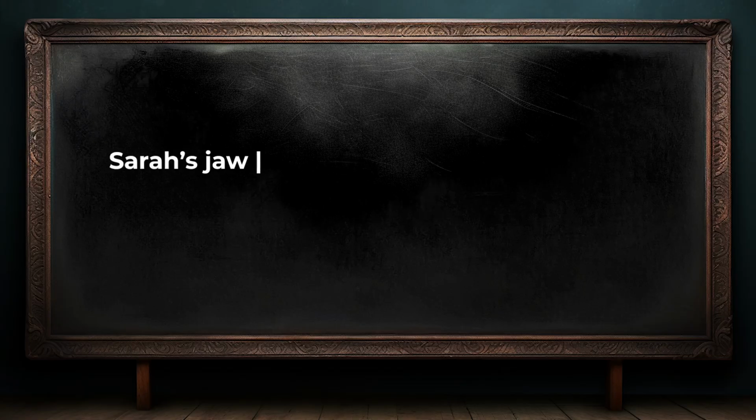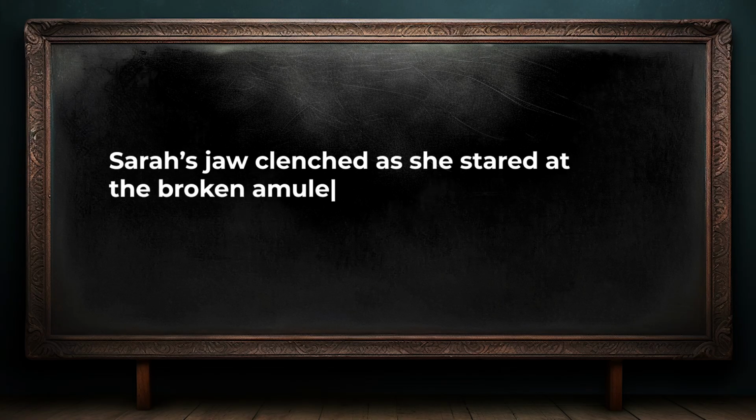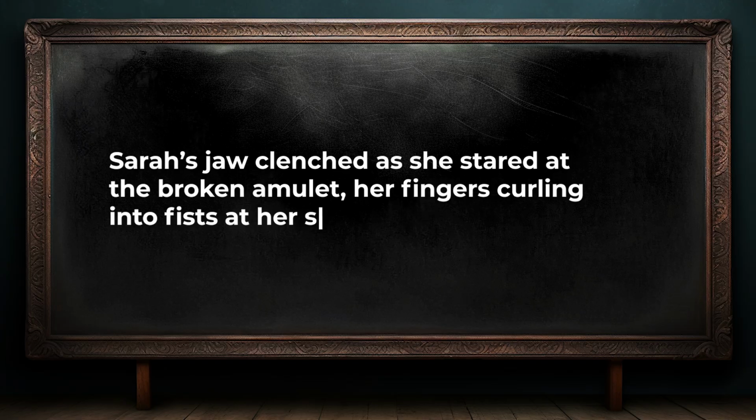Now let's move on to the third-person perspective. This viewpoint allows for a bit more distance, but don't let that fool you, it's still a powerful tool for showing. In third person, focus on showing through actions and subtle cues. Rather than she was angry, instead write Sarah's jaw clenched as she stared at the broken amulet, her fingers curling into fists at her sides.